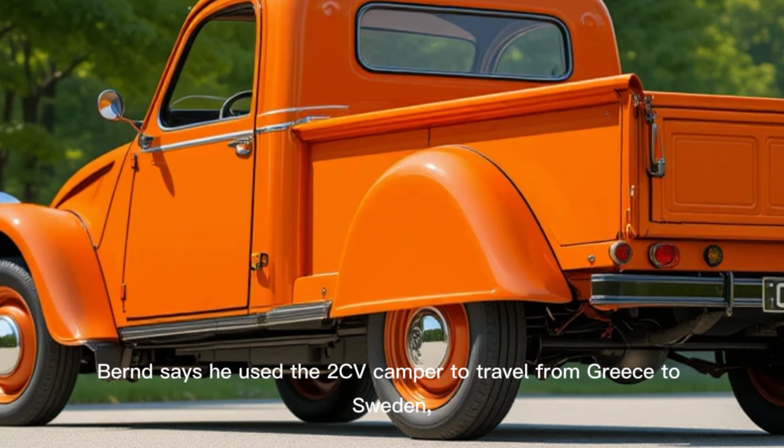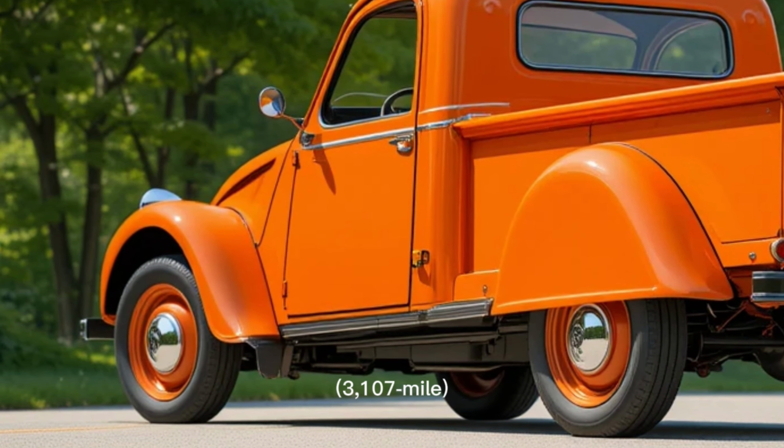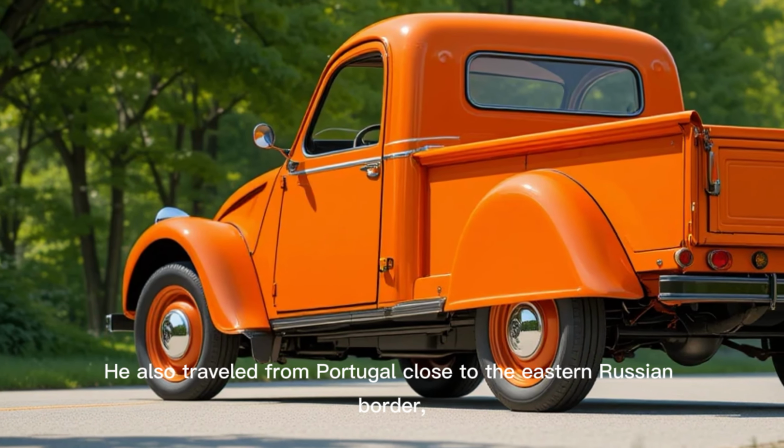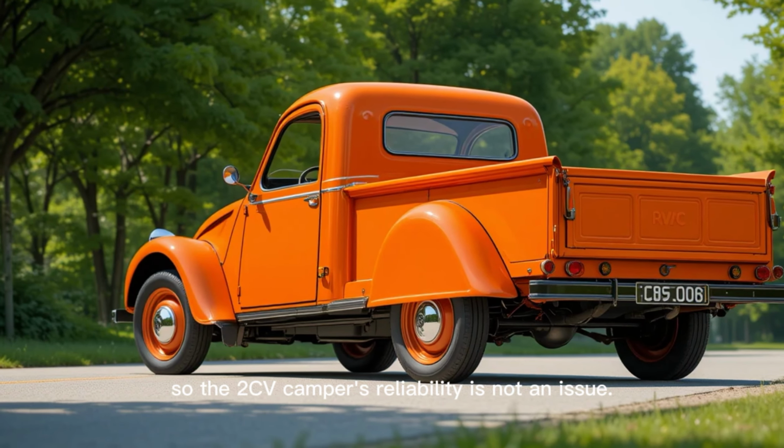Berndt says he used the 2CV camper to travel from Greece to Sweden, a 5,000 km, 3,107 mile journey he completed in about 3 weeks. He also traveled from Portugal close to the eastern Russian border, so the 2CV camper's reliability is not an issue.